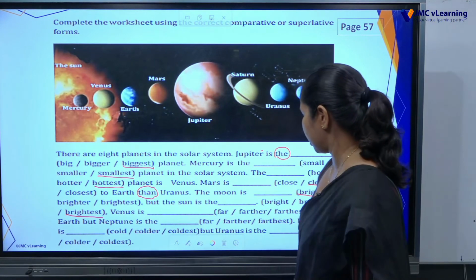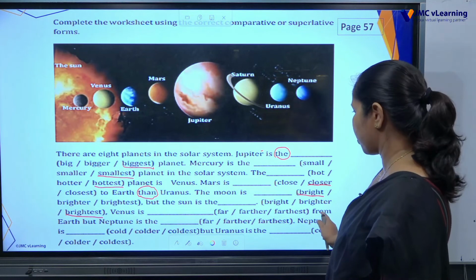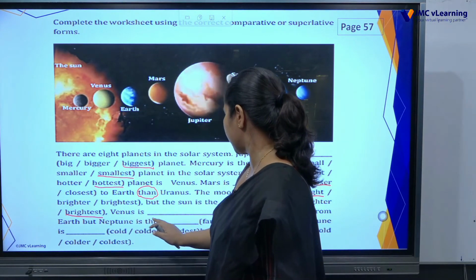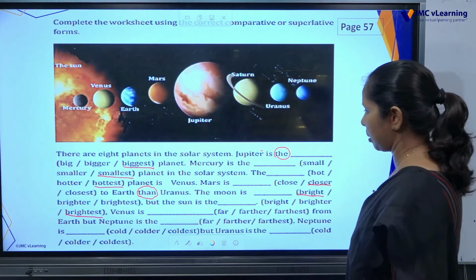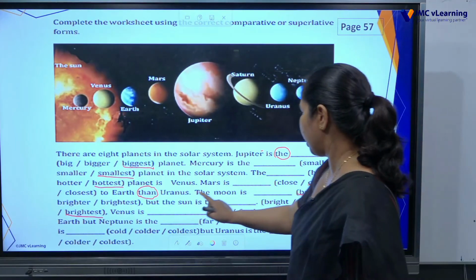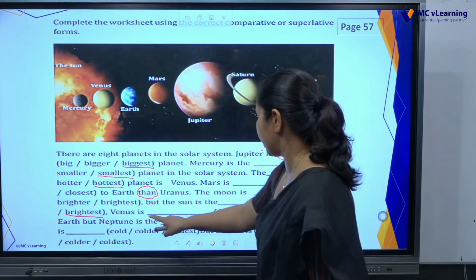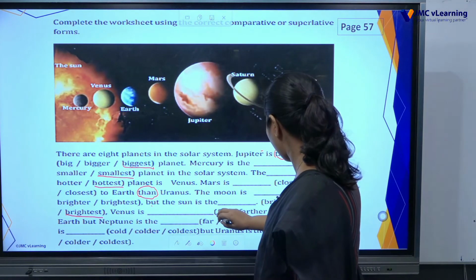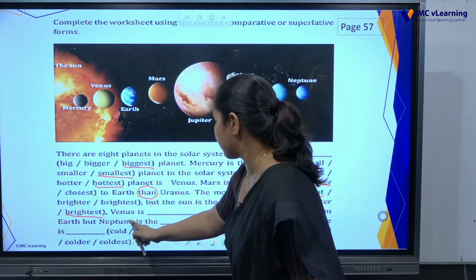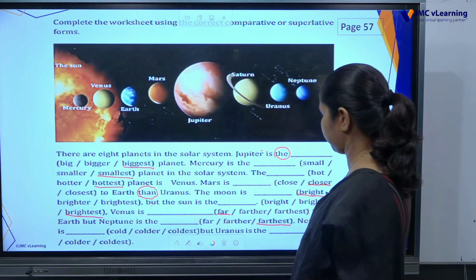Venus is far, farther, farthest from Earth, but Neptune is the, again they have given some words. So we have to say Venus is, we don't get the word "the" or "than", so we can say Venus is far from Earth, but Neptune is the farthest.